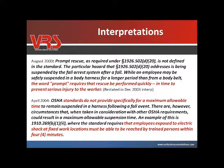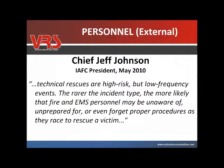It means something different depending on what kind of work you're doing. You can see in the April 2004 interpretation letter at the bottom there, it says that employees exposed to electric shock at fixed work locations have to be reached within about 4 minutes. Now, that's the employee has to be reached within about 4 minutes. When you have a worker at height that has to be reached within about 4 minutes, that's a pretty tough thing to do. We also have to think of it in terms of what our capabilities are as far as getting rescuers to the patient.